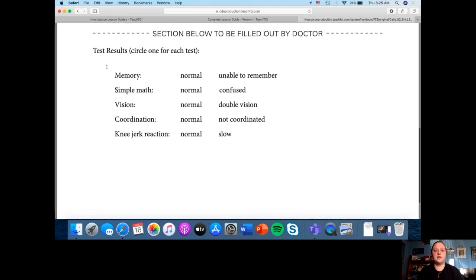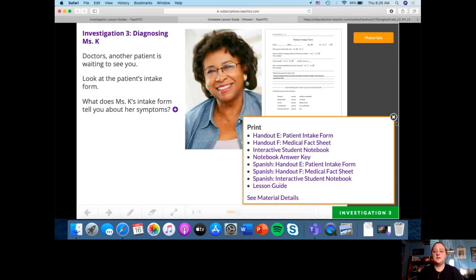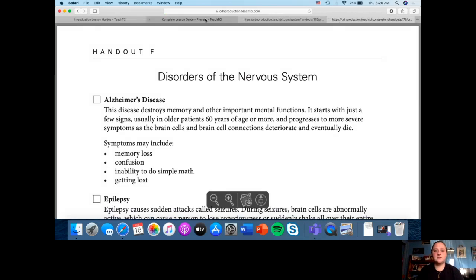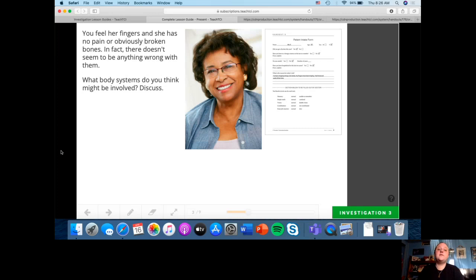All right, so we're going to check a couple of things and try and figure out what's going on. So what is Miss K? She's dropping things, her fingers are tingly, she's tired and weak all the time, so we need to help her out. So you feel her fingers and they don't seem to be broken. She doesn't feel like any pain or anything like that. And so in fact, there doesn't seem to be anything wrong with them.